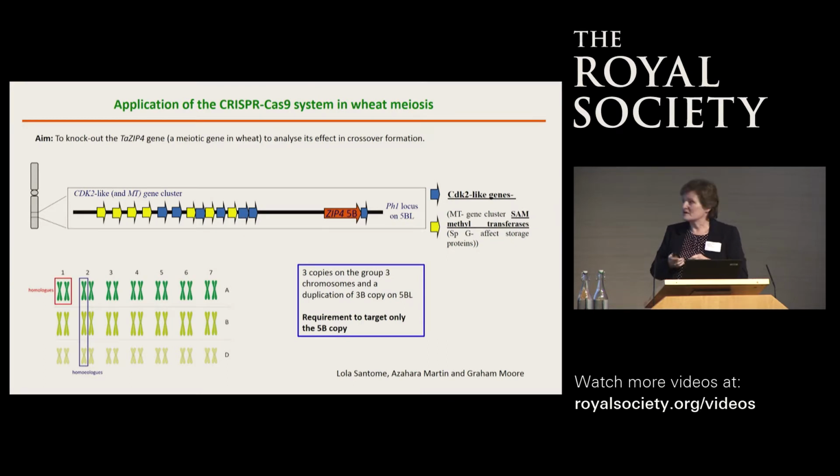Now I have one more example. Sorry, this looks a bit complicated, but this is an example in wheat. I just put it in because this was a real challenge, but just to show that it was still possible to get the outcome that we wanted. Graham Moore's group at the John Innes Centre have been working many years on this particular gene locus called PH1. Now wheat is a complicated beast. It has what we call a hexaploid genome. It basically has 3 ancestral genomes combined in the bread wheat that we currently enjoy.